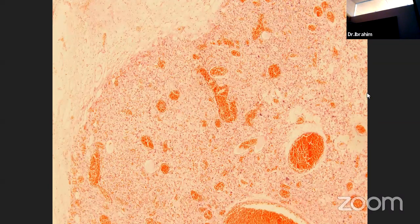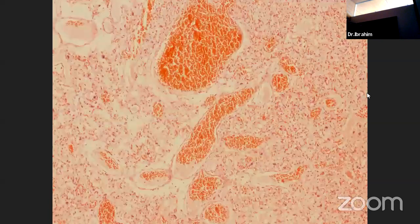This is the remnant cerebellar tissue. Probably there are some granular cells here, but there is some edema as well. And you can see the tumor here, these are the stromal cells with a clear cytoplasm and the blood vessels, a highly vascular tumor.